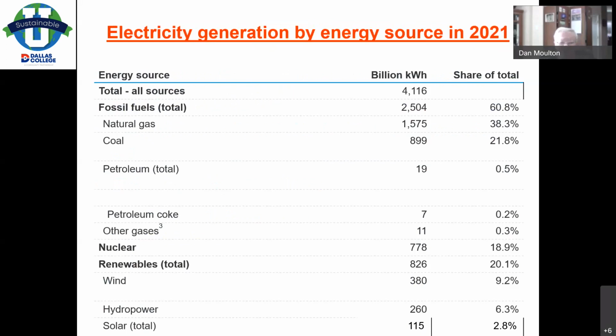So let's look at electricity generation by energy sources as of last year. You can see that at this point, fossil fuels is producing over 60% of the electricity we use in America. And of that component, natural gas makes up the biggest component. Coal is significantly less, and petroleum, as I said, is practically nothing. Now, down below, it says nuclear is providing approximately 19% of the electricity we use in America, and that's a significant amount of electricity.